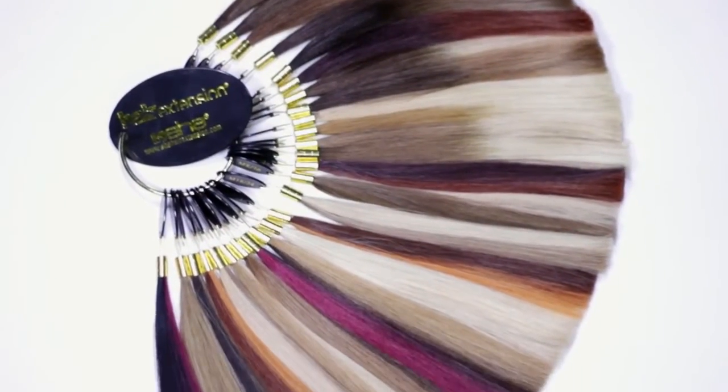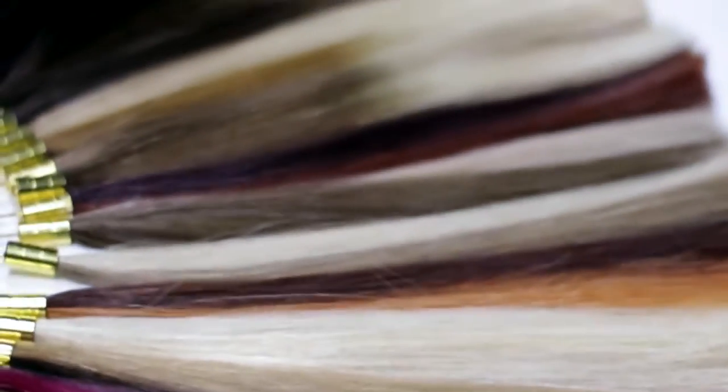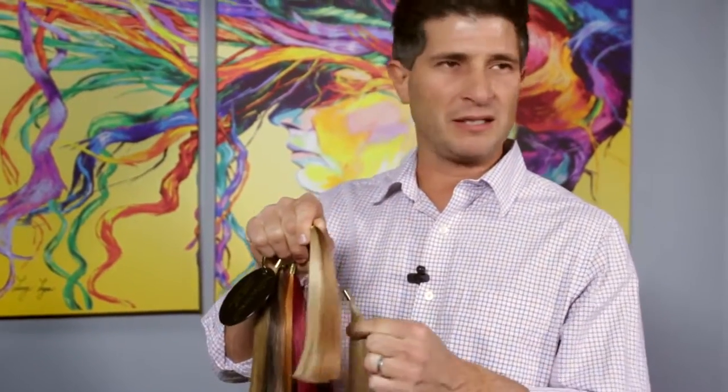Now we covered in other videos where you can take any brown, blonde, red, brown, blonde mix and make them yourself. This is just to give you a little head start. This is probably the most underused color in the industry, our blended colors. Most people don't know we have them.